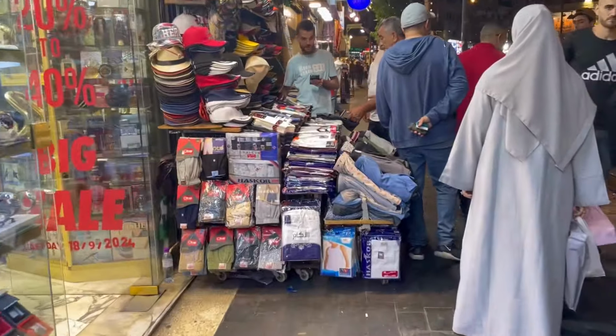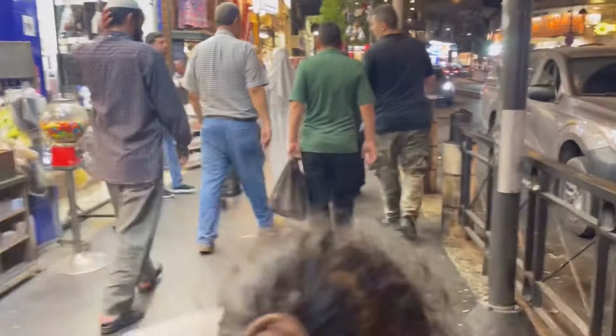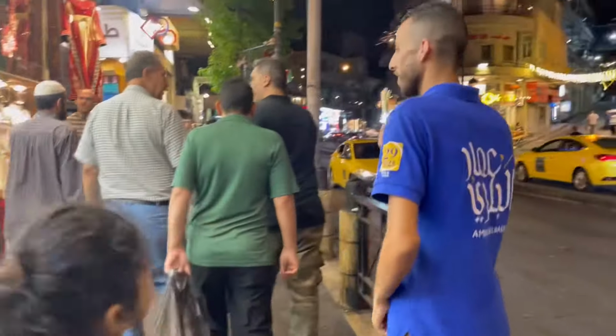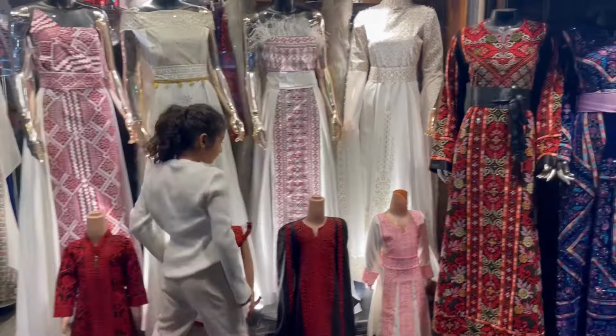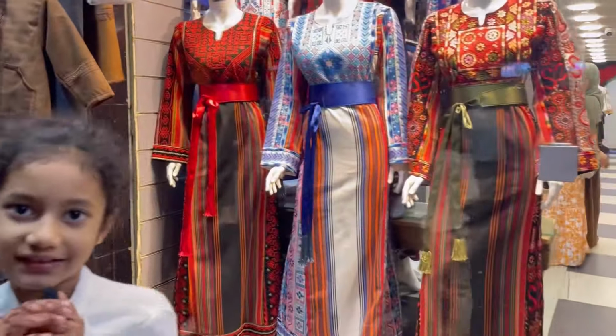And look at these. Even I can see the Jordanian people here. Look at all the cars going. Those are the Jordan people. The traditional clocks and things. Oh, look at this. I also can see the Palestinian tradition people around this.